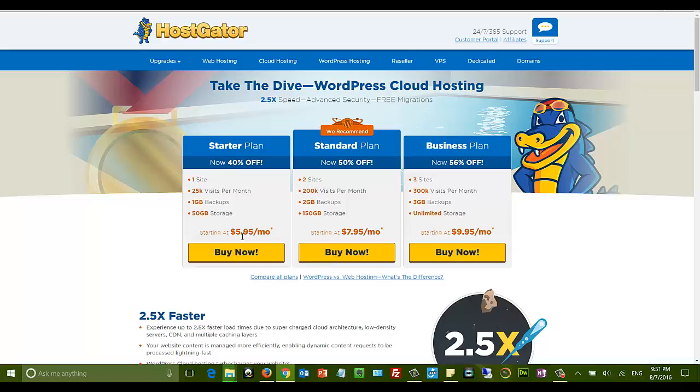And you can see here the price for these WordPress hosting plans starts from $5.95 per month. This is $7.95 per month and this is $9.95 per month. So essentially it works out to about $3 per site per month for a managed WordPress hosting plan.